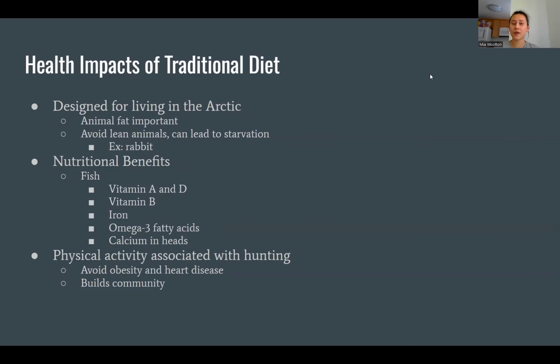Now, a little bit about the health impacts of a traditional diet. So this diet is designed for living in the Arctic. The animal fat is very important. It helps the Inuit people keep their energy up for long days in the cold of the Arctic. So they tend to avoid lean animals such as rabbits, as they historically have led to starvation. They don't have enough nutrients in the meat to sustain a person.